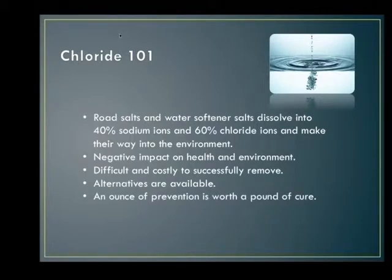What we're really going to talk about here today is an ounce of prevention is worth a pound of cure. If we can take the methods now to save our environment later, we will save ourselves billions of dollars.